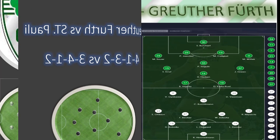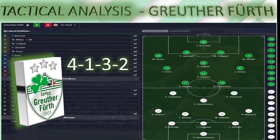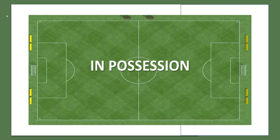I'm going to put this into two parts. The first one we'll be looking at their positional play in possession, and part two, I'm going to look at the defensive organisation and the counter-pressing structures. Not everything they do is executed to perfection, but there are some really good ideas going on that you can definitely learn from. Greuther won 3-0 on the day. So, as mentioned, we're going to look at them in possession.